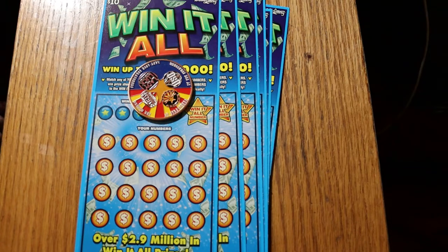Anyway, we've got six tickets here. I've got 21 through 26. And the odds are 1 in 3.56. And the book number is 530648. And that said, we're going to get underway directly here.